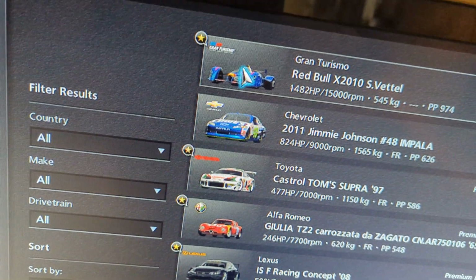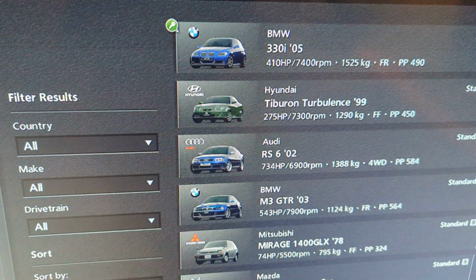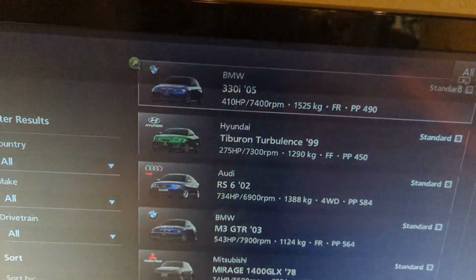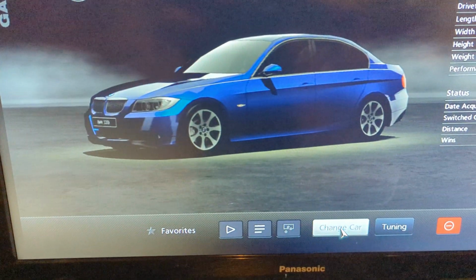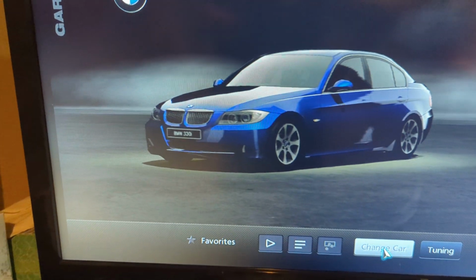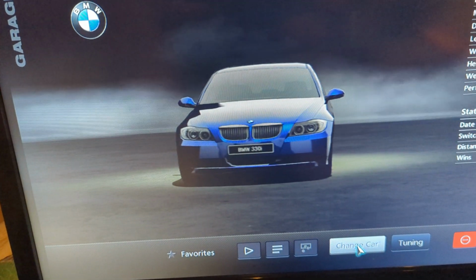Closing that. Hope you don't mind seeing other cars while I get to other cars that I have bought these past few days. This one I just bought a few minutes ago actually in Gran Turismo 5.